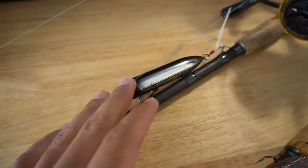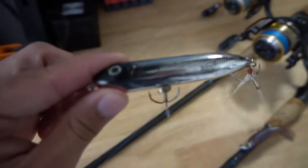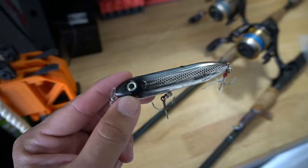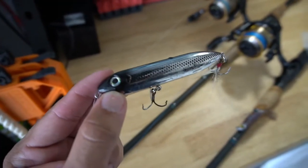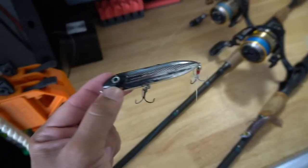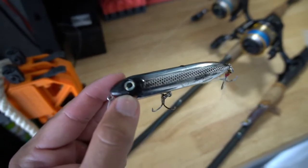Let me go ahead and show you guys the baits we used today out there on the water. All right, so first off is the topwater spook here. A pretty classic presentation. This is a Heddon Spook. It's got a little feather in the back, which I really like. This is an awesome little bait here. I ended up catching a nice solid snook on this, some jack, some ladyfish.